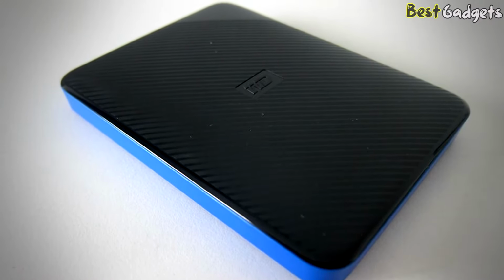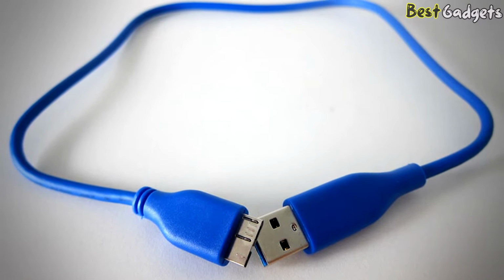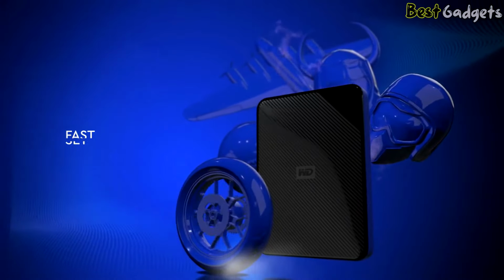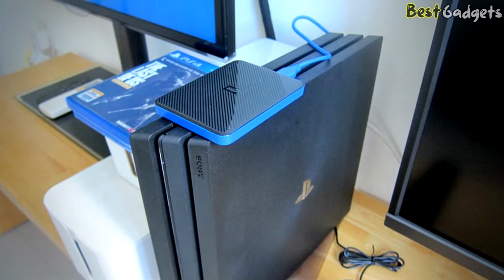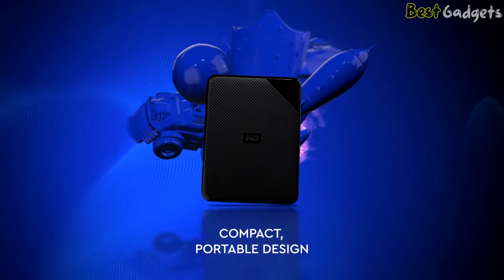With these capacities, you get plenty of room to download all your favorite games, DLC, and patches. It's fast and easy to set up. Setup is as easy as plugging the Western Digital Gaming Drive into the PlayStation 4 device, formatting it as an extended storage device, and you're ready to go. Just load your games to the gaming drive, and play with friends on other PlayStation 4 consoles without having to reinstall.